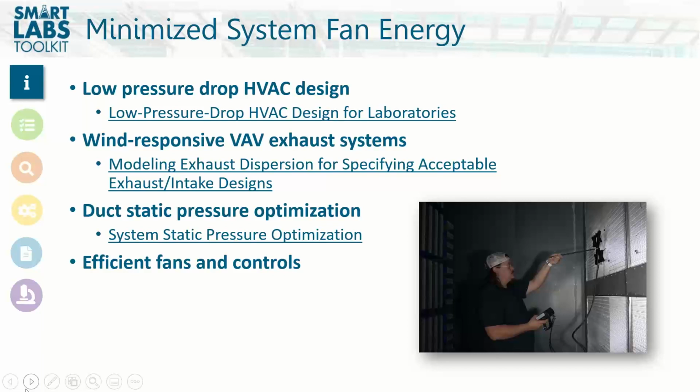On the previous slide, I also talked about wind responsive variable air volume exhaust systems. And this best practice guide about modeling the exhaust dispersion talks about how to do that. But the most common way is to build a scaled model and test it in a wind tunnel on the campus where you're putting it in. And then based on the results of that, you can figure out how tall the stacks need to be, where the intake needs to be, what the discharge velocity needs to be at different wind speeds and directions.